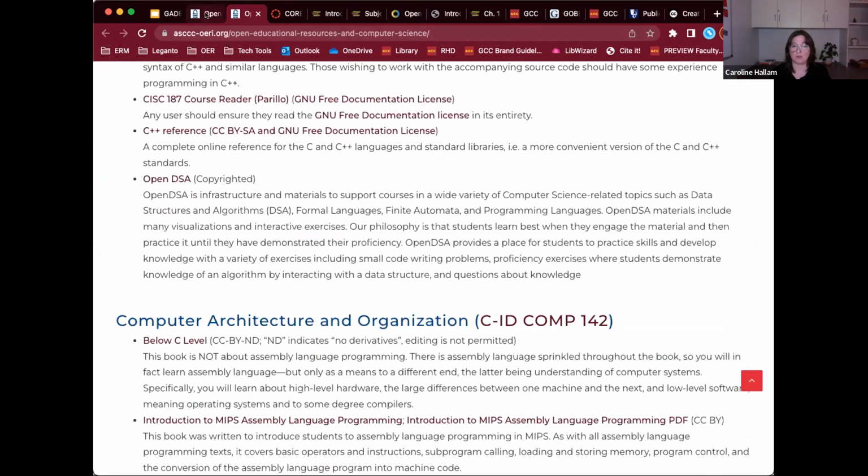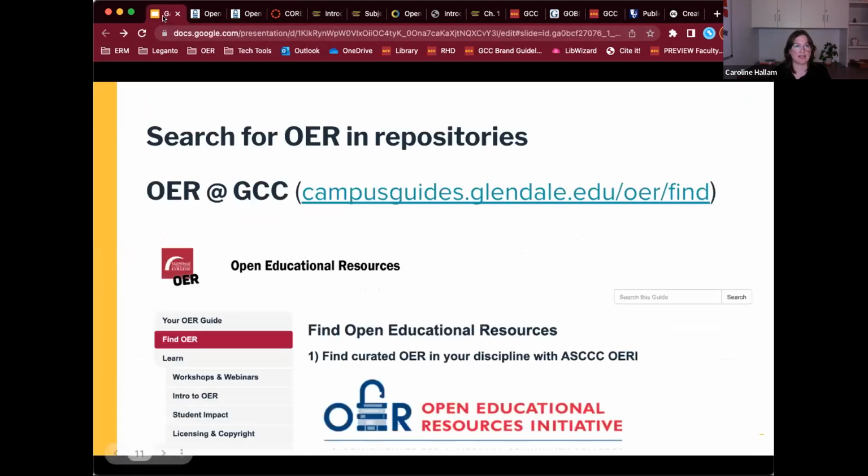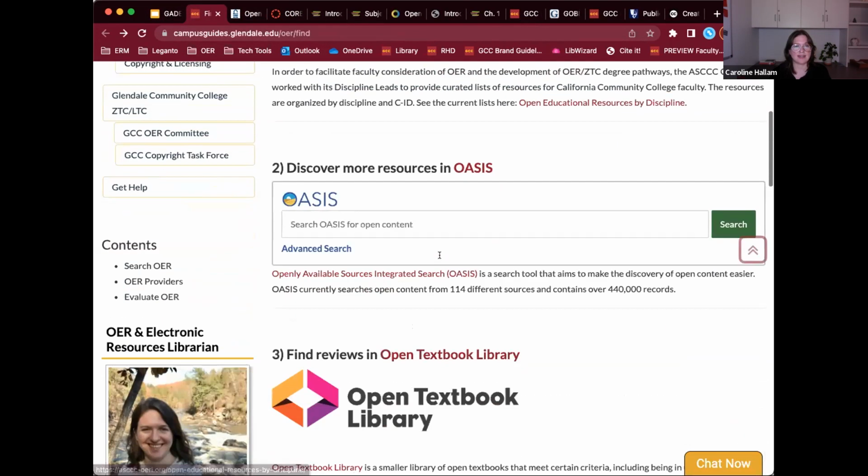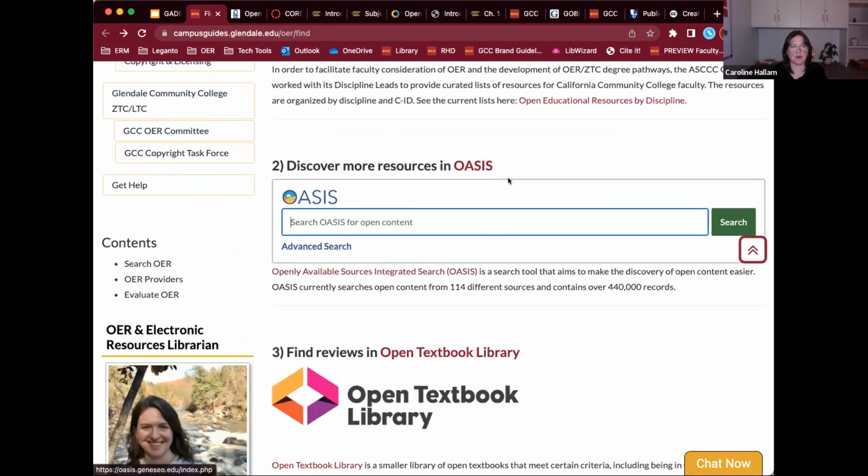So yeah, so really great resource. That's what I recommend starting with. Then the second one is even more resources available in OASIS.